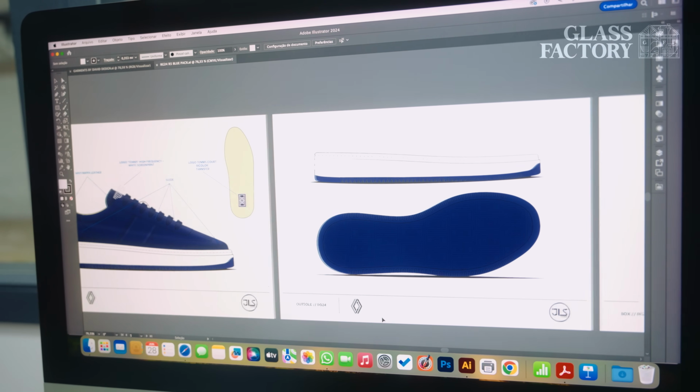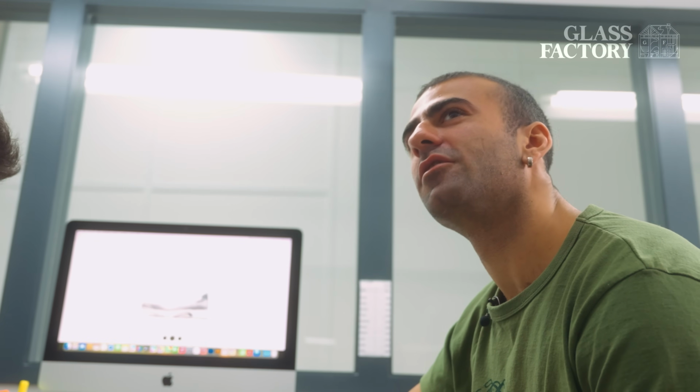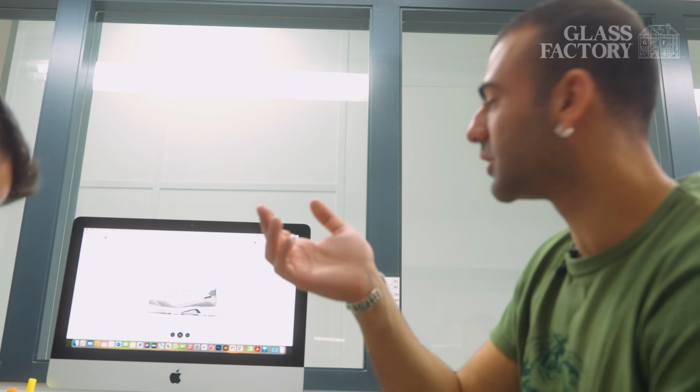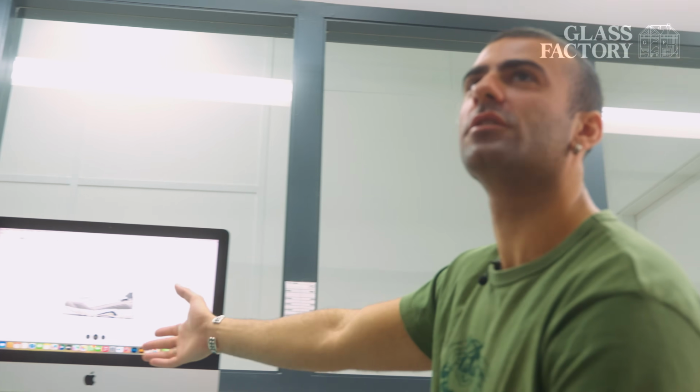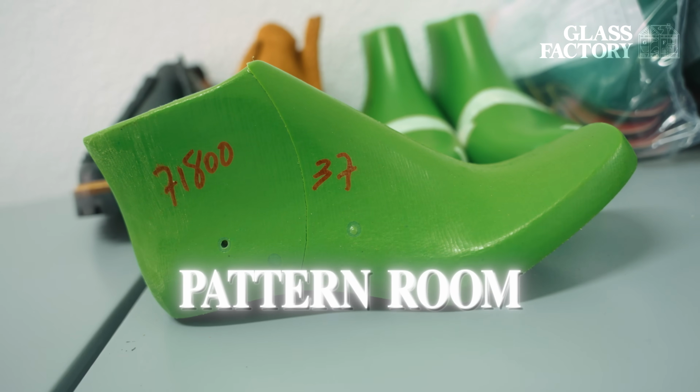It's nice to see a full story be told. You see shoes on a web page, you're thinking, okay. I think in general, as consumers, we're on Instagram, we're scrolling, we see finished products, and that's all we see. It's really nice to actually be able to see the process, see the behind the scenes of what you're buying. Outsole came in, last was created, and after that, design, and after that, it goes to pattern making.